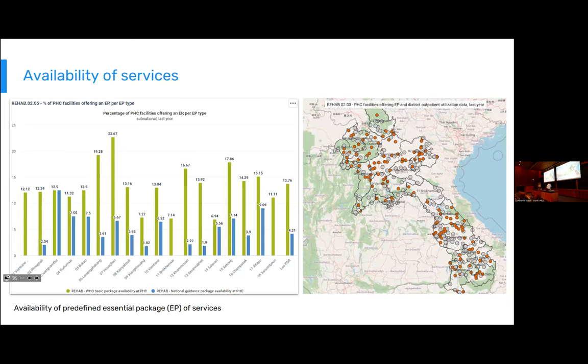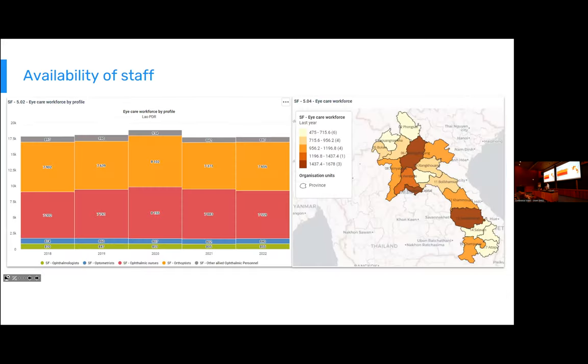For example, here we are seeing the availability of specific services at country level. We can see if there is any area that is not covered, or if there is a very low proportion of health facilities that are providing this type of services. Then as well, availability of staff, availability of trained staff. So if we have to allocate any resource, or at country level, if we need to orient the different donors on where we should have an intervention, we are able to do it through this information.